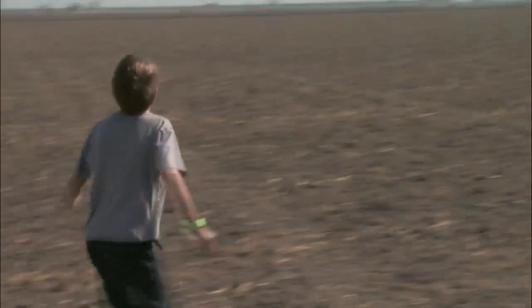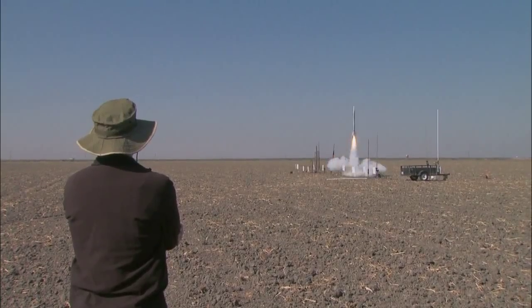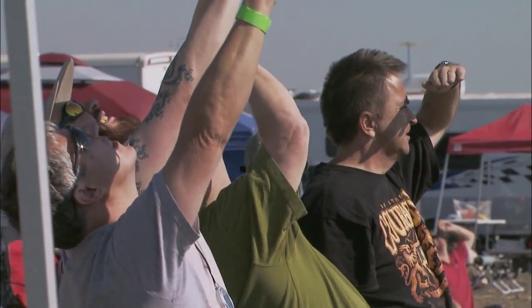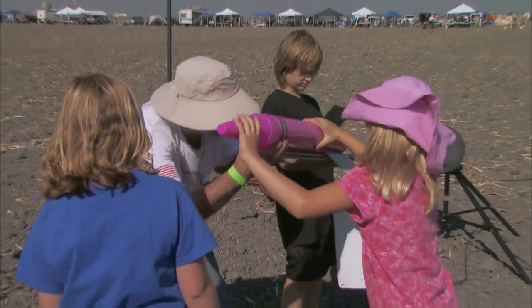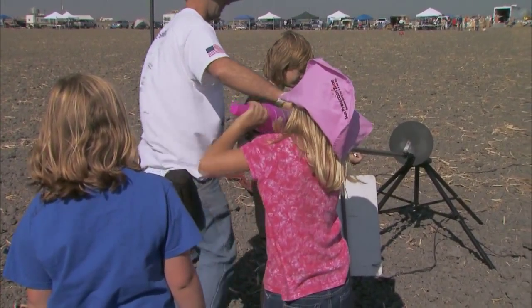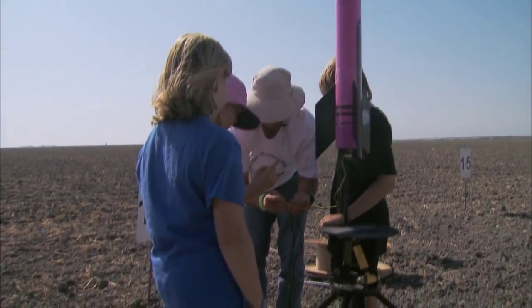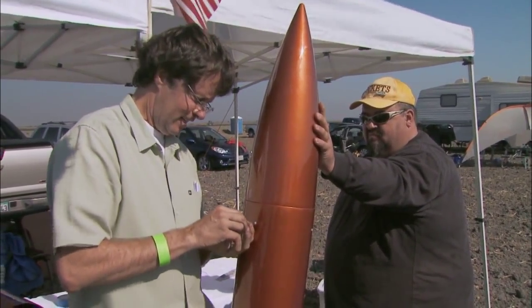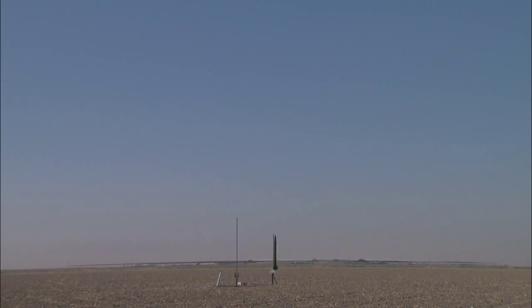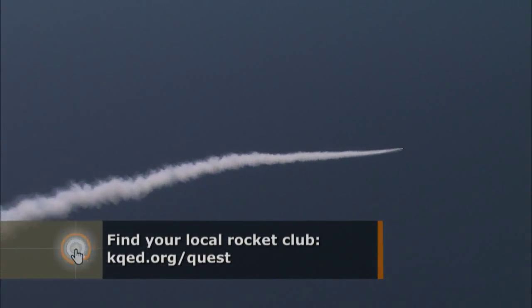For obvious safety reasons, you can't just go to your neighborhood park and fire off a high-powered rocket. Rocket clubs like Lunar, based in Livermore, California, organize sanctioned events in expansive places like Moffett Field in Sunnyvale, or here at a fallowed farm in California's Central Valley. About 15 years ago, I saw a sign hanging in a hobby shop in Fresno. It said they were having high-power rocket launches. As soon as I drove up, some big giant rocket was taking off, and my first thought was that can't possibly be legal. Then I got involved in it. It's just a lot of fun.